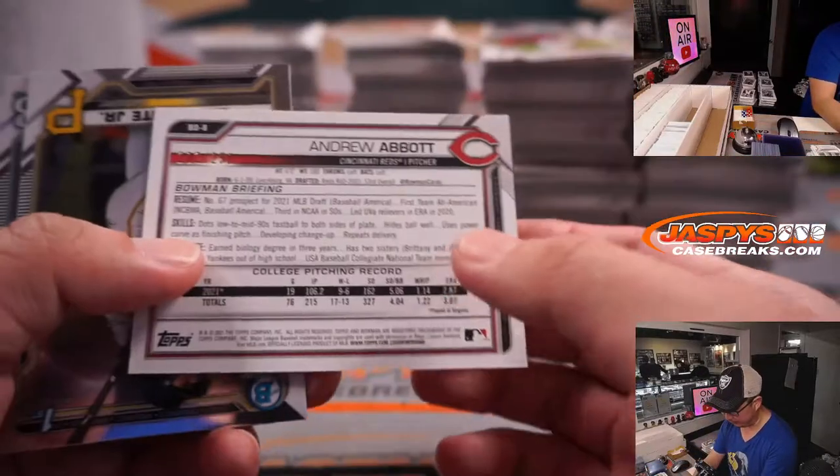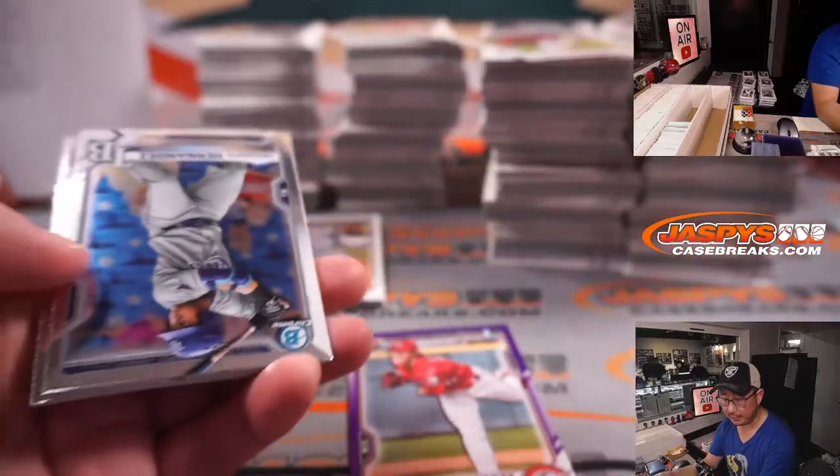No problem. We got an Andrew Abbott for Cincinnati. Purple paper to $2.50. That'll be for Mark.